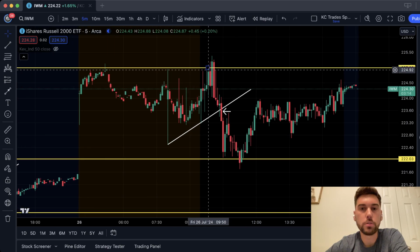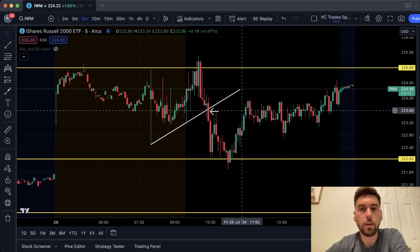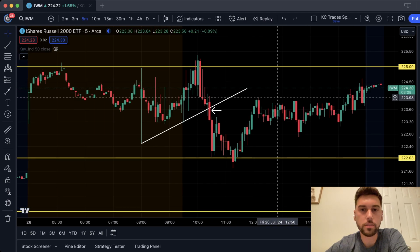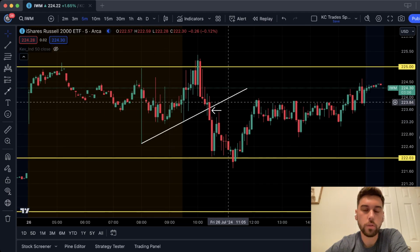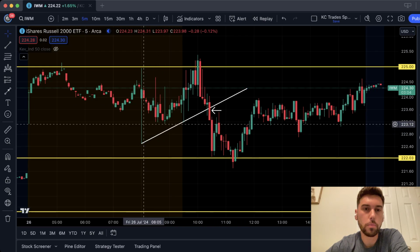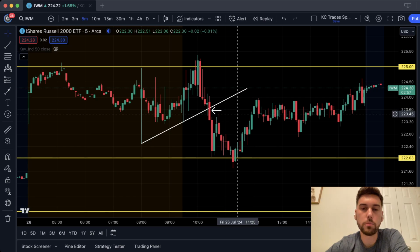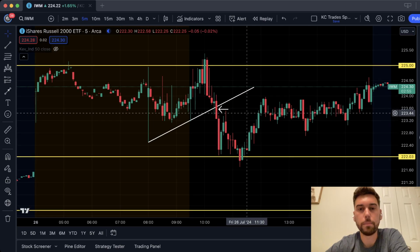And then IWM started to pull back. So now I started to look to go short on IWM, called it out live in Discord and Spaces as well. Drew this trend line right here. I love to mark the pre-market wicks, highs, and lows, and had a break of structure right here. Kind of entering into the IWM 222 puts at this time.